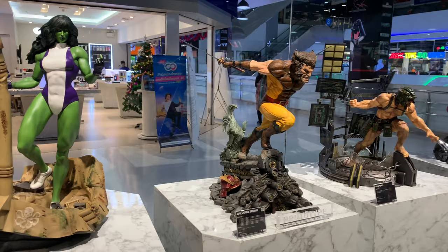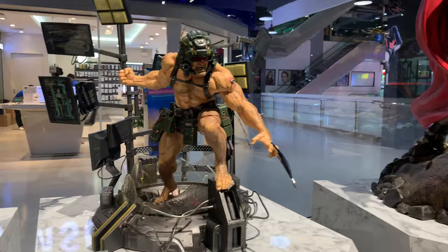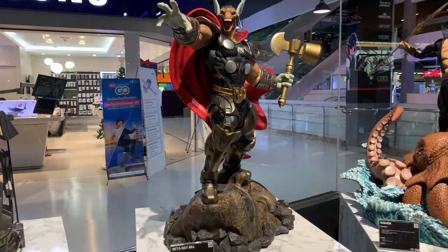Then we have Wolverine with the two swords towards the back, and there's so many switch out options for that. Then we here have that Weapon X by XM, which is such a rare piece now. Beta Ray Bill, an underrated piece in person, so incredible. He's standing on top of Surtur's head. Can't wait for him to come out in the movie.